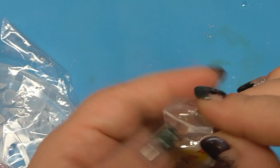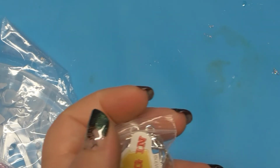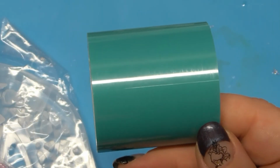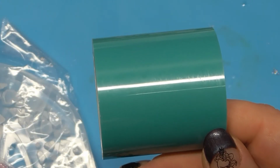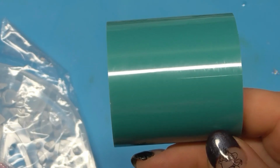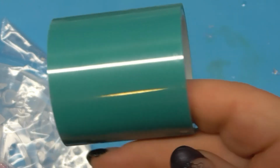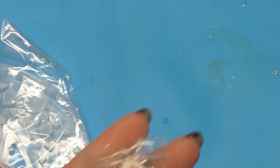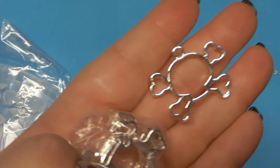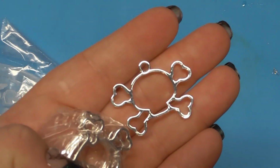If you don't know what open bezels are, you use open bezels with UV resin. You put them, this is bezel tape. Some people have used washi tape or painter's tape and stuff, but I think some people do have issues with leaking, so just get bezel tape. It's cheap usually. And you put them on there, and then you mix up your UV resin with glitters or micas or whatever you want, and pour it on there, cure, and you got some cool jewelry charms or whatever you want to do.